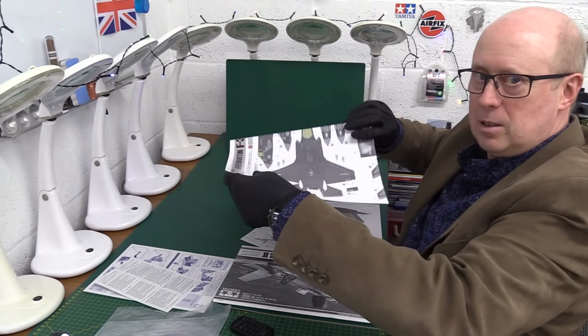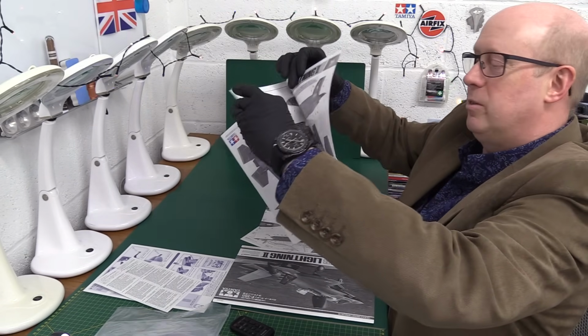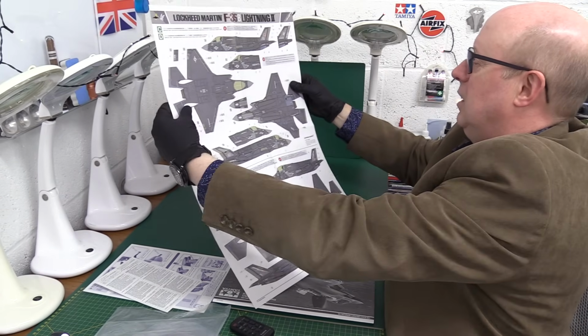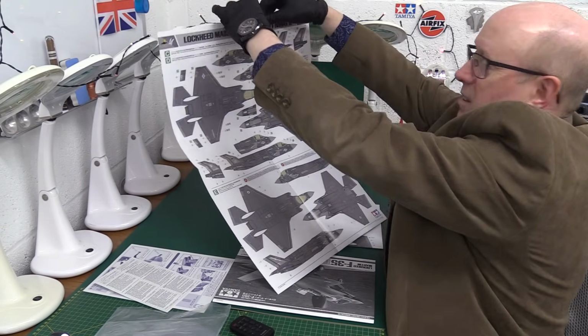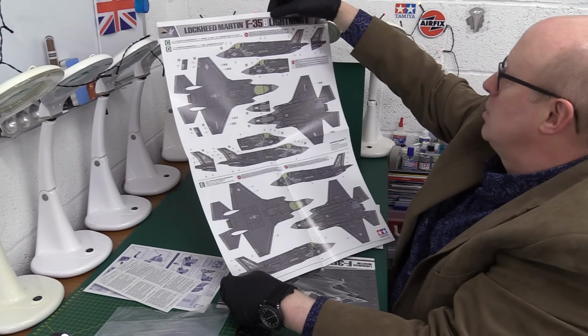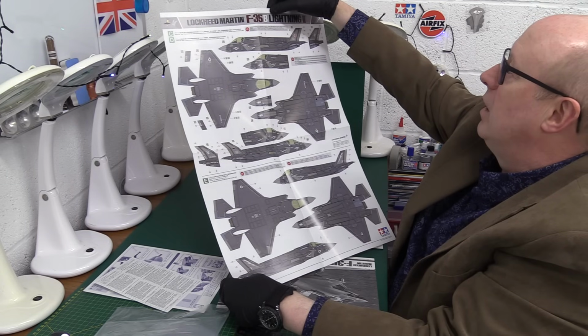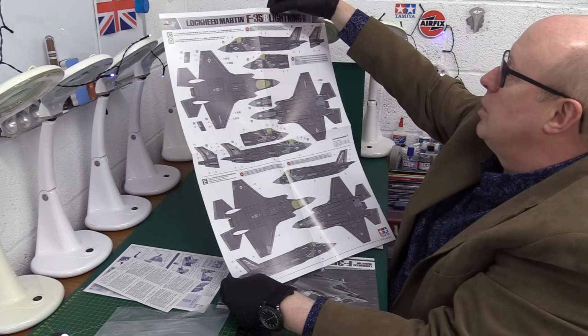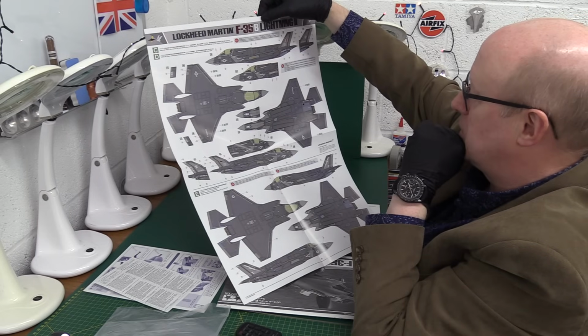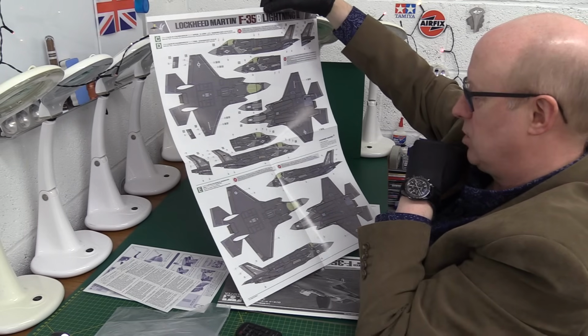Well, this folds out, it's a biggie. Good job I haven't zoomed you in for this. I'm going to need it. Oh my lord, look at that. Look at that. Goodness me. So it's basically the colour call-outs here. Starts with the Marines, the VMFA-242, the Bats, Jet Commander, showing you all your various call-outs, stencil positions.